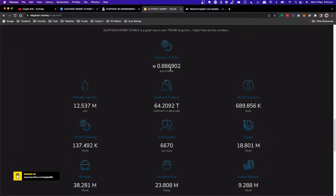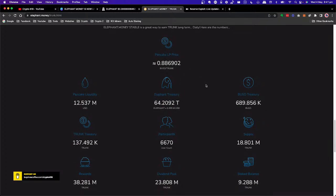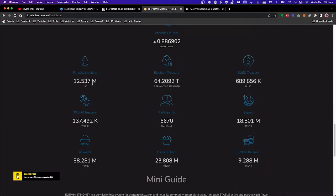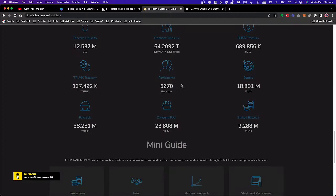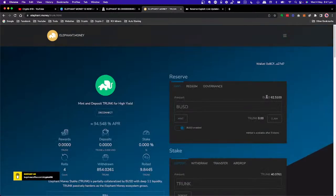You can see currently the LP is at 88 cents. A lot of volatility today. Pancake liquidity 12 million. Elephant treasury 64 trillion. 689,000 in the BUSD treasury. 18 million supply. 6,670 user count, and the Trunk treasury 137,000 Trunk. Rewards are at 38 million, and dividend pool 23 million, staked balance 9.2 million. So there's some stats for today.